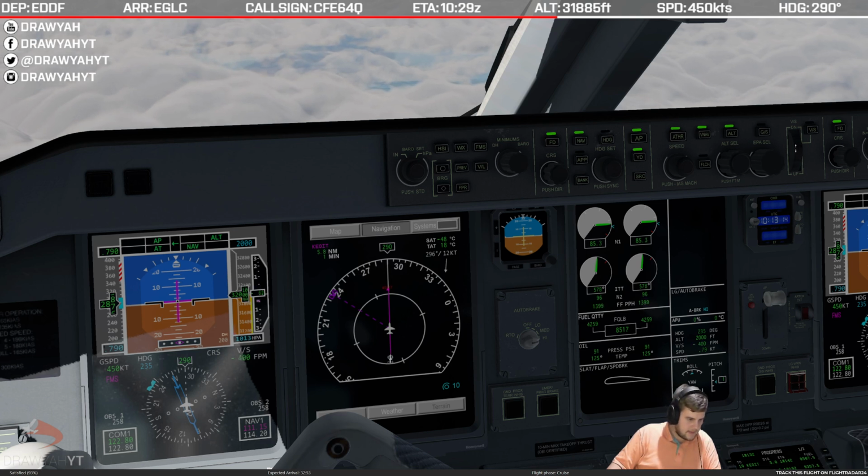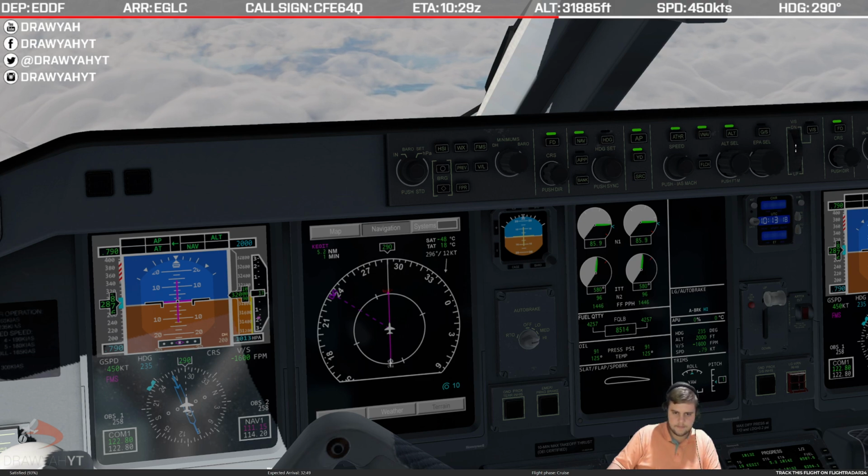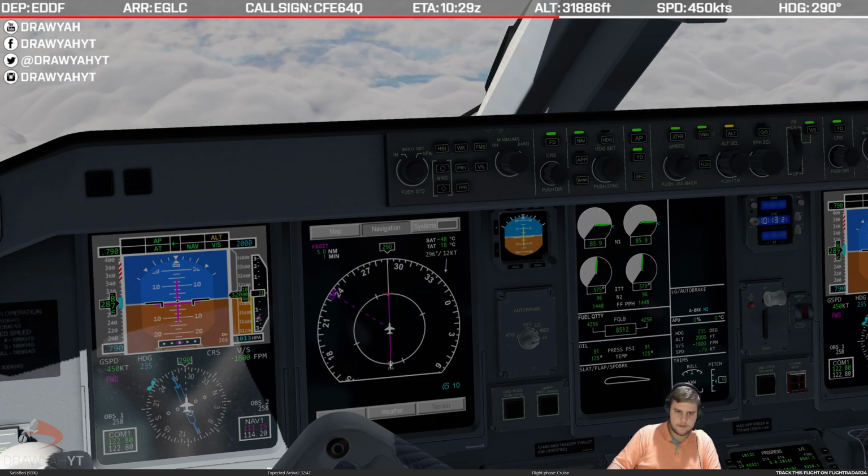Set a rate of descent at minus 1,600. And vertical speed was set.